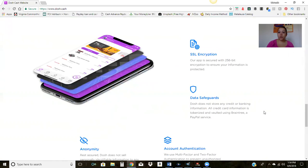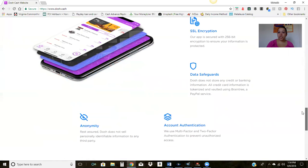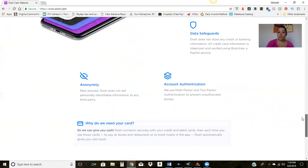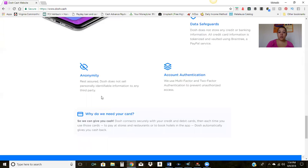Again, it's secure. There's no breach here. There's no breaching of your bank. Dosh does not store any credit card or banking information. All credit card information is tokenized and vaulted using Braintree, a PayPal service. So I feel confident. I haven't had any breaches or any nonsense coming through my bank account. So I love it. It just tells you about the different security here with it.